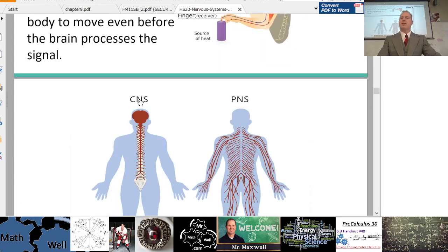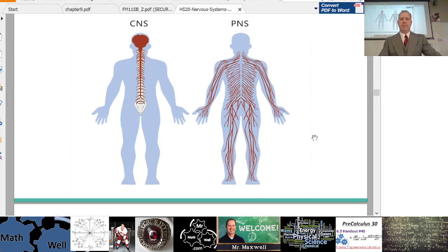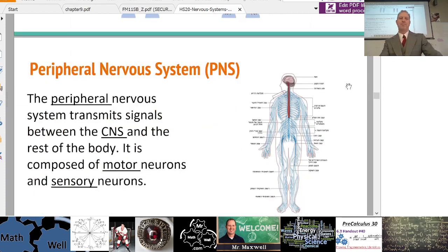Okay, so that's the central nervous system. The peripheral nervous system, okay, is... Do you need to memorize them? What do you mean? The central and the peripheral? You would need to memorize the difference between the two, yeah. So the brainstem, the brain and spinal cord would be your central. The peripheral would be, we're going to talk about it now.